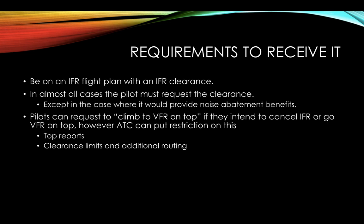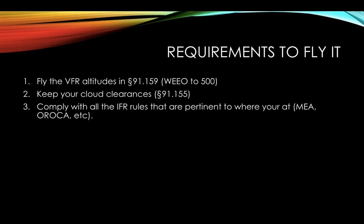You get to another altitude that's higher, you have to report again, okay, I can't maintain VFR on top here. Now, the really cumbersome thing they could do to you is enforce clearance limits, and they could give you additional routing that you didn't necessarily plan for. So that could affect your fuel burn, and that kind of goes into the disadvantages of it that we'll talk about later a little bit more specifically. But that's kind of what you need to know about how I would actually request that and how you would receive it. Now, once we actually get up there to altitude and we're in conditions that would allow this to happen, there's 3 rules that we have to keep in mind.